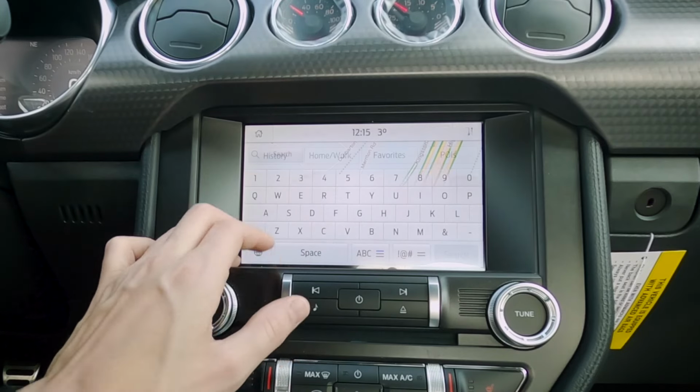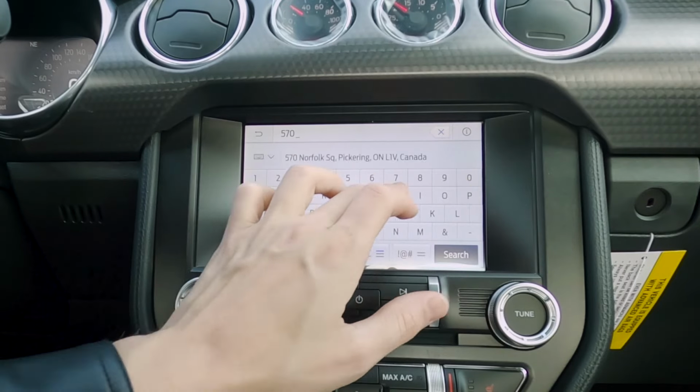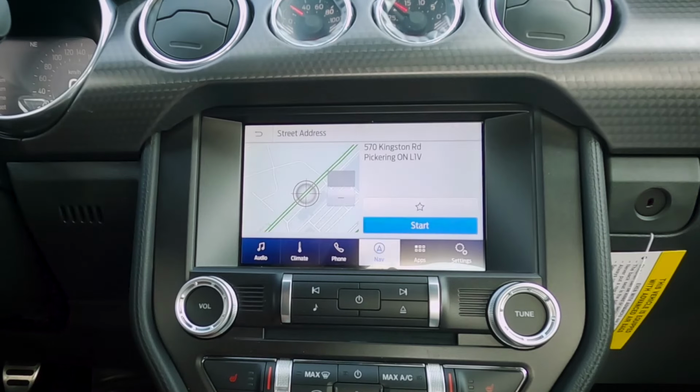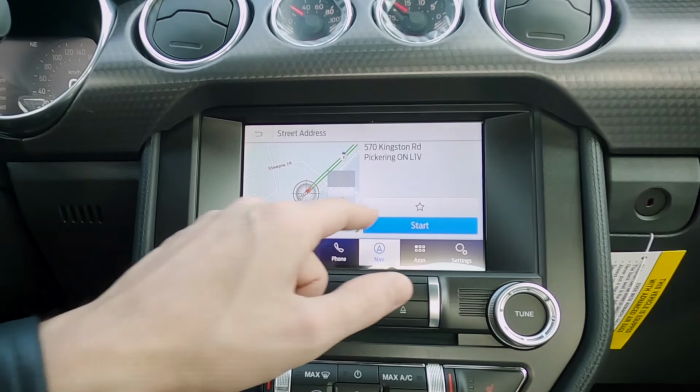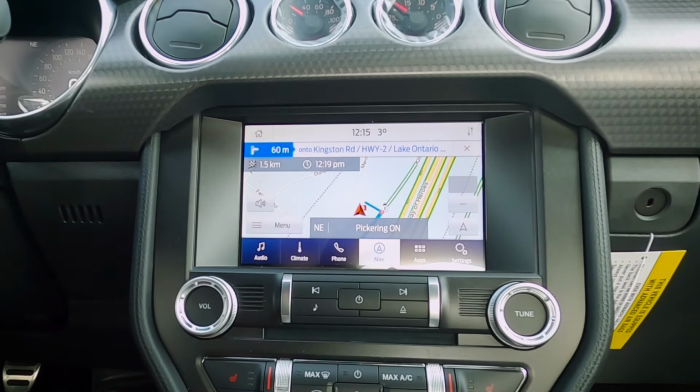Actually, let's find a random address. So boom, show you how this works. Very straightforward. Now it does autocomplete as well, so we can start typing and we can just connect to an address there. We can save it as a favorite, or we can hit start in order for it to begin going. Obey traffic laws, be alert, and use voice commands while driving. There we go. Please proceed to the highlighted route, and then the route guidance will start.